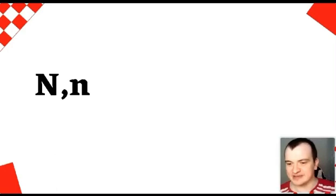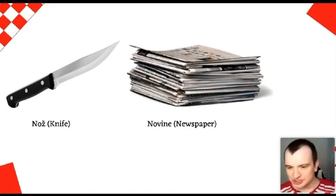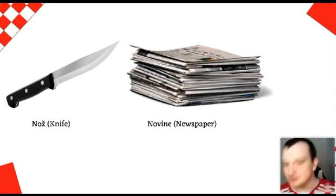N, the N sound. Much like in the words such as nine or night or nice, that's the N sound you're looking for. Simple as that. So we have examples such as nož, meaning knife. Novine, newspaper. Notice the N sound in newspaper, same N sound in Croatian, novine. Nož, novine. Simple as that.